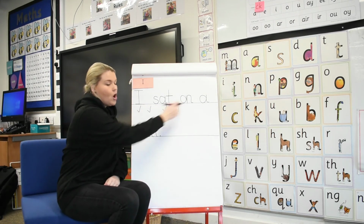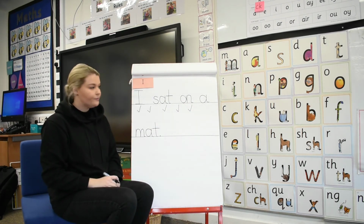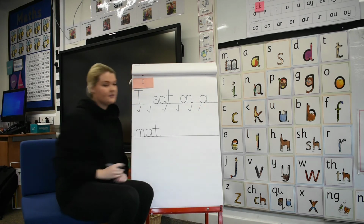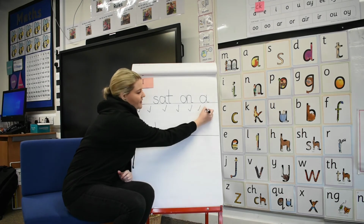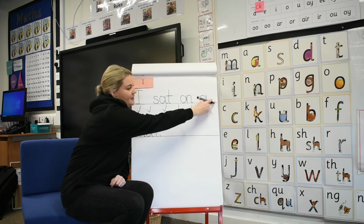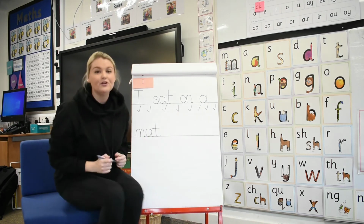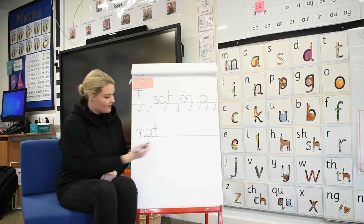I sat on. Give yourself a tick if you wrote the word on. I sat on, space. Tick for the space. I sat on a. Give yourself a tick for a. I sat on a space. I sat on a mat. Give yourself a tick if you have written the word mat. And a tick for the full stop.